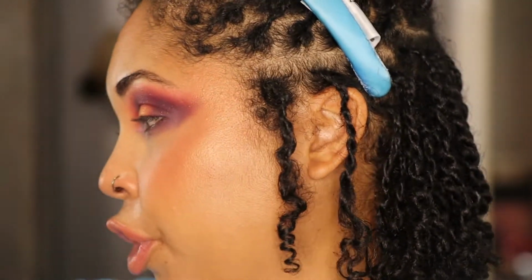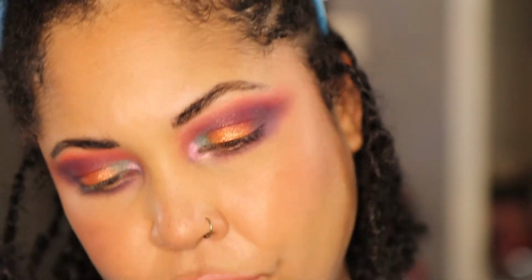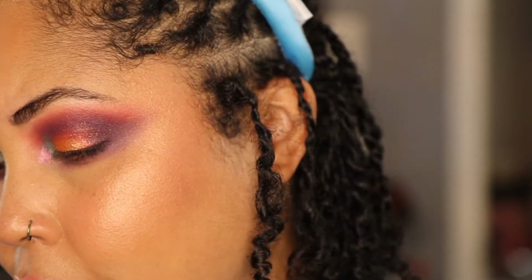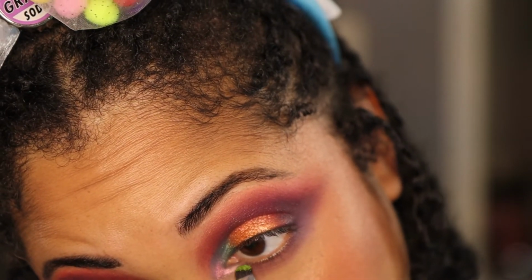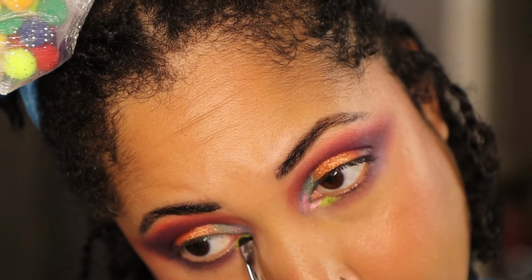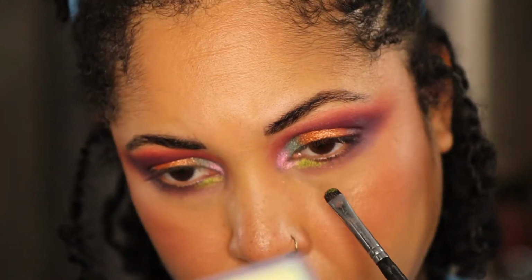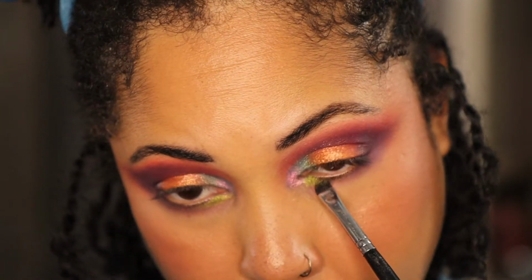All right, and the last thing I want to do, just for kicks, is I'm going to take Feathers, which is this beautiful bright green. And I just want to give it just a little touch of color. I guess I can't help myself. Right here. We'll see what it looks like. So I'm going right into the inner corner, bringing it over just a little bit. This definitely wasn't necessary, but yes, it was.